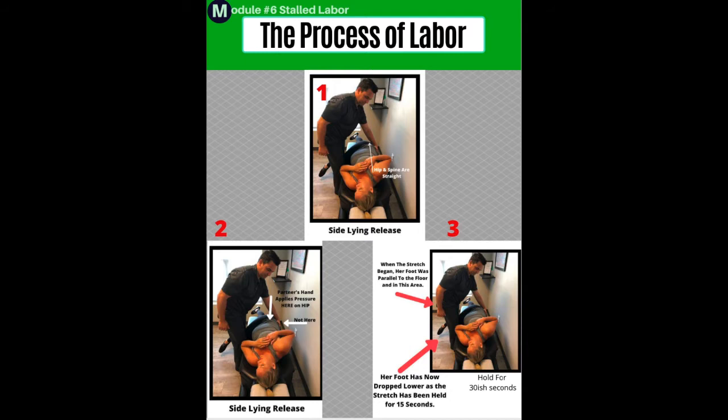And you can see where I have my hand on her back. That's not where you want to have it. You can see where I put this arrow. Where the arrow goes in the second picture, that's where you want your hand to be. And I'm eventually stabilizing her hips and her pelvis. On a scale from 1 to 10, with 10 being the firmest pressure I could put, I'm probably at about a 5 or a 6.